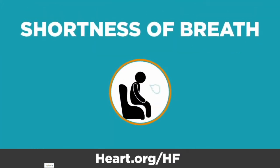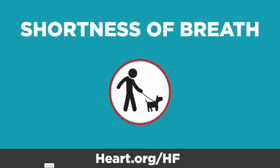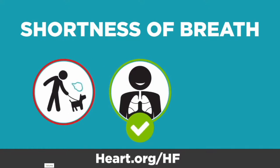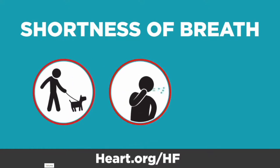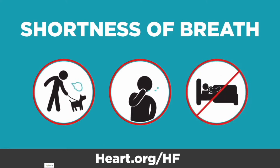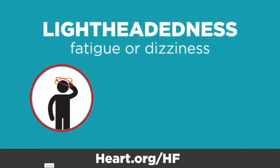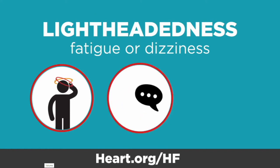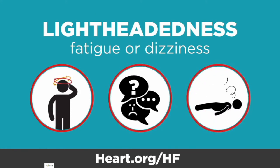Shortness of breath is another important symptom to discuss with your doctor, especially if you notice that normal activities are getting harder to do, or that your breathing is often interrupted by persistent coughing or wheezing. You should also speak with a healthcare provider if you lose the ability to sleep and breathe well while lying down. Inadequate blood flow can also cause lightheadedness or fatigue, confusion, depression, or even fainting.